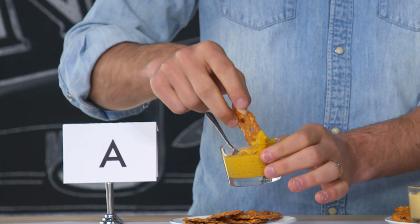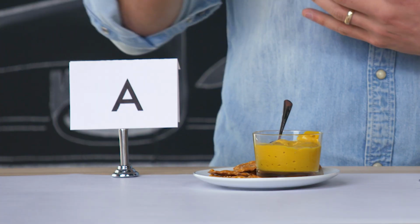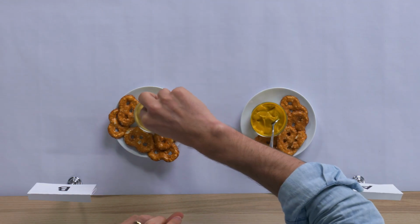Let's taste it with a pairing, in this case, a pretzel. Really nice, really flavorful, though the bitterness comes through additionally as we have the salt and the crunchiness of this pretzel here. Looking at mustard B, so we'll taste it with a pretzel. Sophisticated, yet strong. This is a mustard that, unlike this mustard here, actually pairs quite nicely with the pretzel and complements the saltiness and the crunchiness of this pretzel.